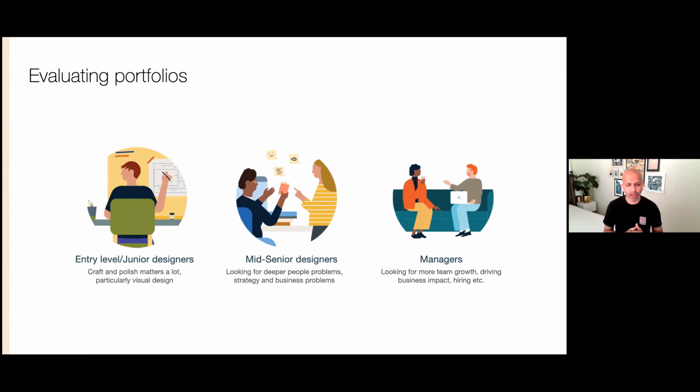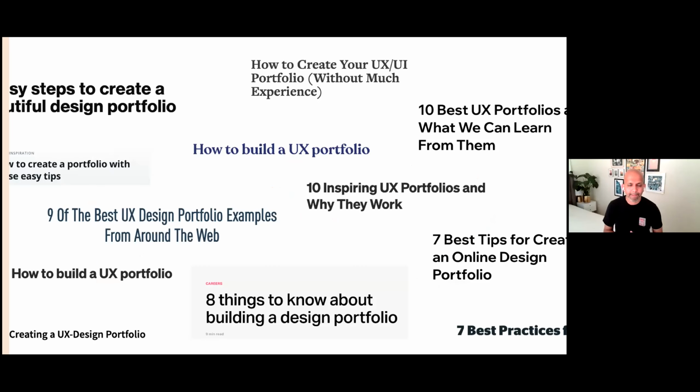When it comes to entry level and junior designers, I'm typically looking for craft and polish. It's a lot to do with interaction design, visual design, making sure you have all the essentials and basics over there. When it comes to evaluating mid to senior level designers, I'm looking for some deeper people problems, and also how their designs are influencing product strategy and product metrics. And lastly, when it comes to managers, I'm looking for more team growth and impact. How as a manager, have you influenced business? How have you impacted hiring and so on?